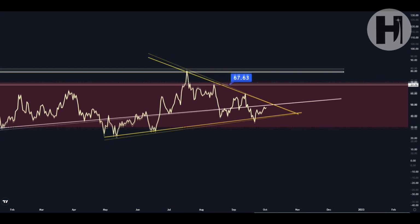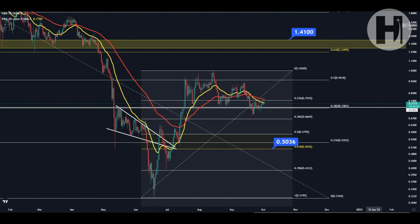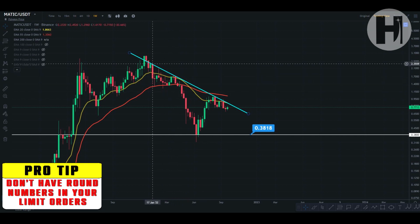Now, I do want to switch over to the Binance website for a look at some oscillators. So switching over to the weekly chart, as you can see, we have been rejected from the 20 EMA here, but you can also see that we do have a diagonal resistance trend line here that we have been hitting ever since January of this year.